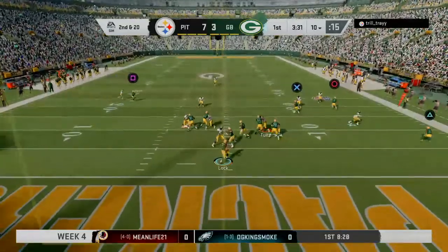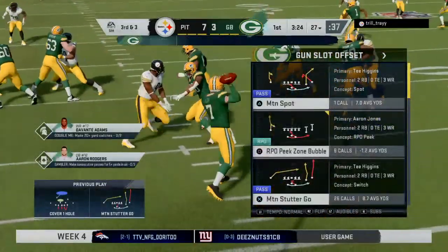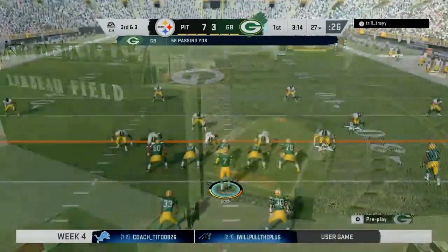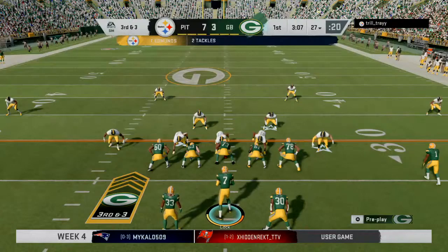On 2nd down, here's Locke. It's Hill, complete. That one good for 17 as they're set up better now for 3rd down. I know many people like to throw to the tight end, maybe in a little flexed out position because he creates mismatches with his size. But slot receivers do the same thing with their quickness, their speed, and their route running savvy.